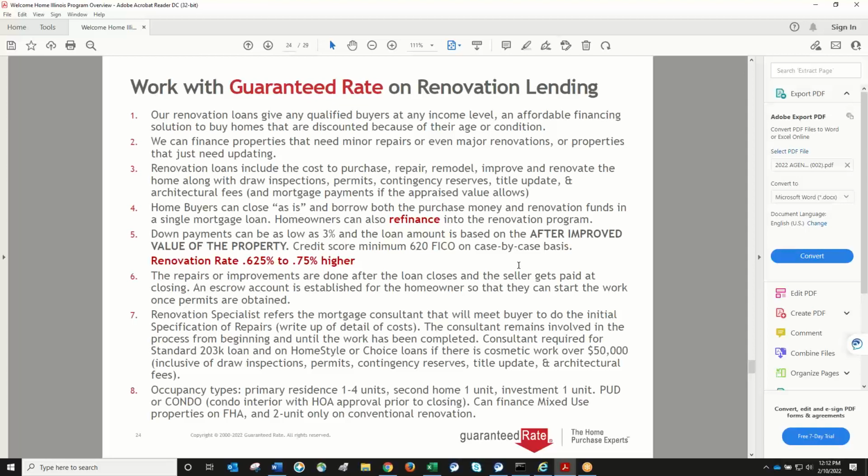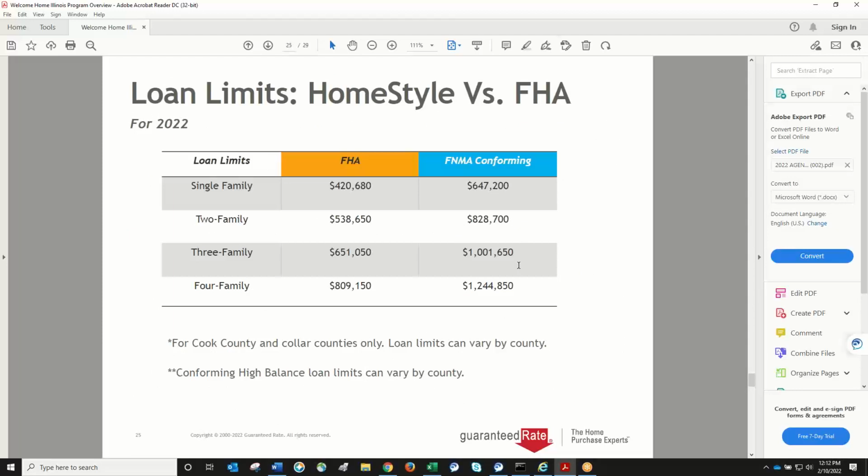Primary residences are eligible, 1 to 4 family. Second homes, we do as well if they're 1 unit. Investment, I can do 1 unit long-term holds for rent. So if you're buying a house that you just want to update to increase the rents and you're going to rent it out, we can do that. We do not do flips. We can do any type of PUDs or condos. If you're doing a condo, we just have to have the HOA give a letter that they approve the work. We also do mixed use properties. So a lot of options there.